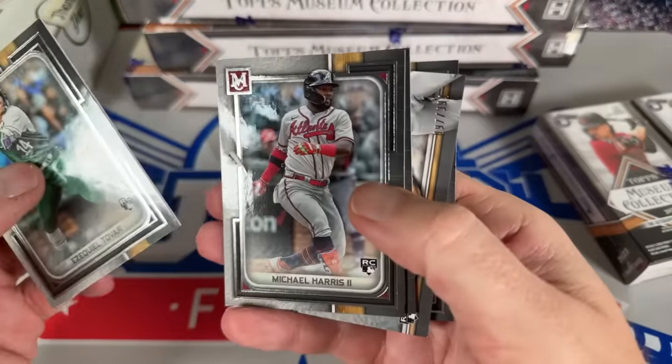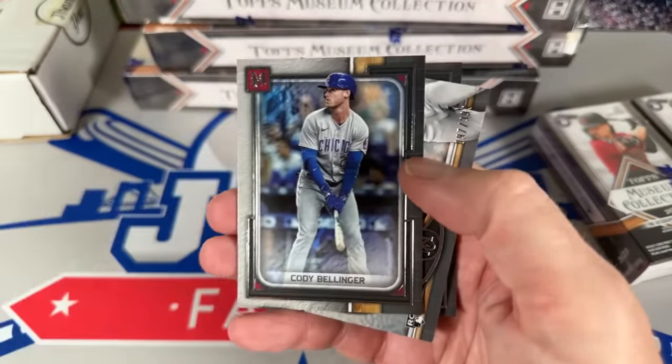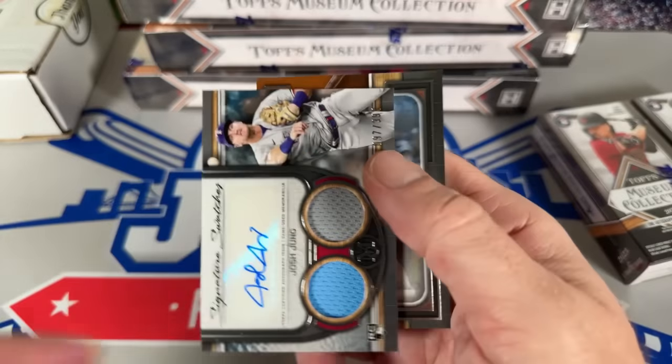Here we go with this next one. Julio says ticket prices will be insane this year. Yeah, the secondary market, if you're buying off of StubHub, man, you're going to be paying a pretty penny.